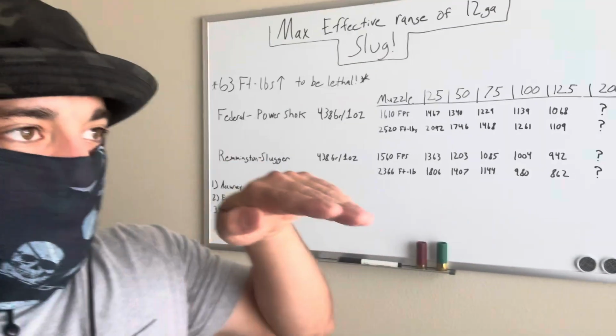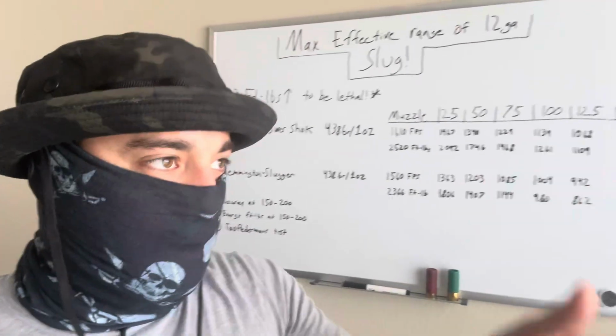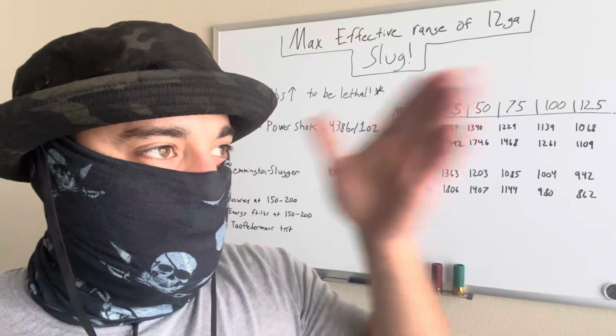The problem with the example that Tal Fledermaus gave was about slug accuracy and stability. He had the shotgun aimed basically directly flat at a target. He was on a table, and he was trying to hit a drum.